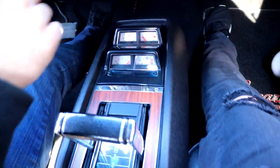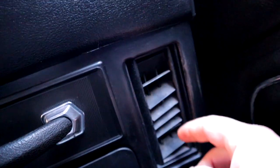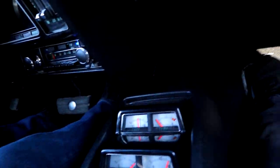But your vent over there isn't broken, like if you mess around with it. Oh yeah, okay, I got it. It's all detached. But those are the only things on the inside of this car that are messed up. Everything else, look at these gauges, they're brand new. The carpet's pretty much new, the seats are in good condition. The headliner's new.